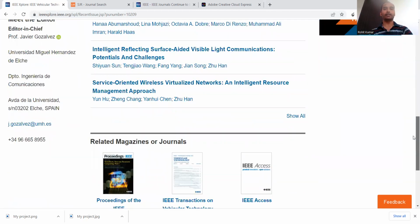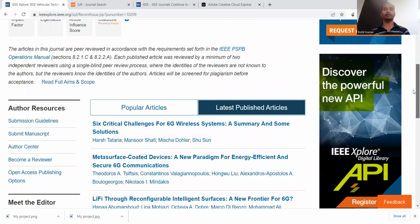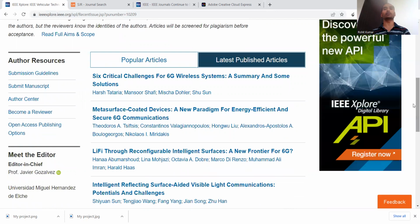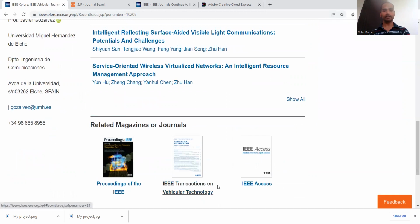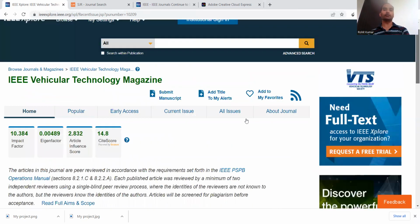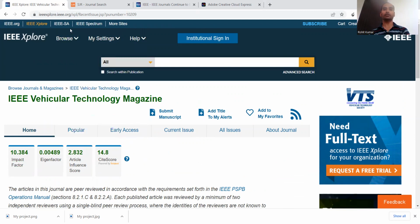That is quite obvious. And in this way, if you want to see more, you can click on show all, and then you can dig deeper into what sort of topics you should look into, and then you should prepare your manuscript. Now, I think these are some of the related magazines: Proceedings of the IEEE, IEEE Transactions on Vehicular Technology and IEEE Access, etc.